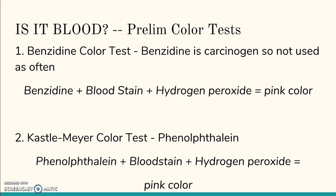Benzidine is actually a carcinogen, which means it causes cancer, so it is not used as often. But if you put that together with the potential blood stain and hydrogen peroxide, it will turn a pink color. The one that you watched a video on was the Kastle-Meyer test, and that includes phenolphthalein, which also turns a pink color when mixed with hydrogen peroxide.